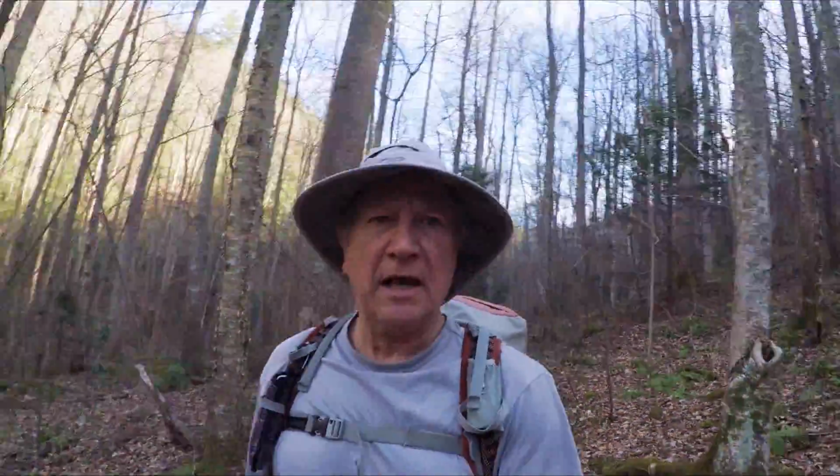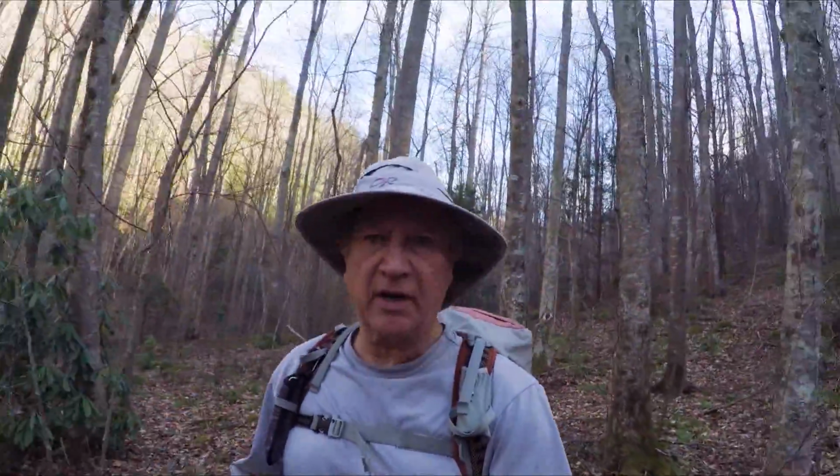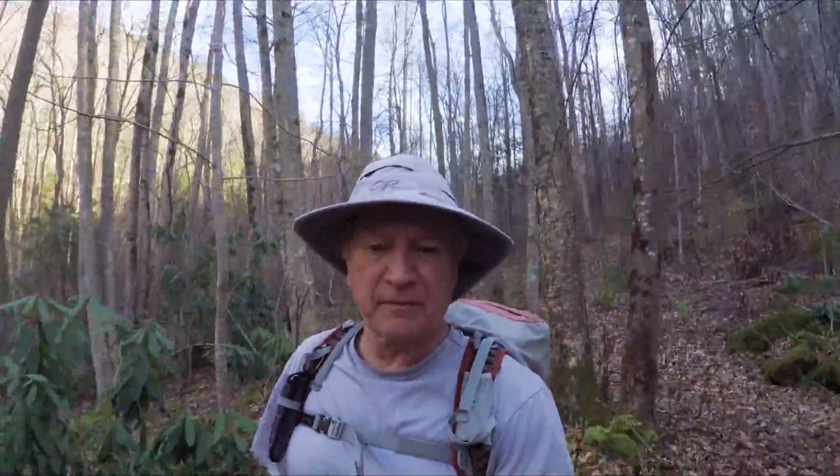Finishing up Brush Mountain Trail, and I'm almost back to the junction of Trail 105. I've got to cross the South Fork of Citico Creek to get over to 105. The water's pretty low this time of the year, and I'm hoping I can rock hop it.